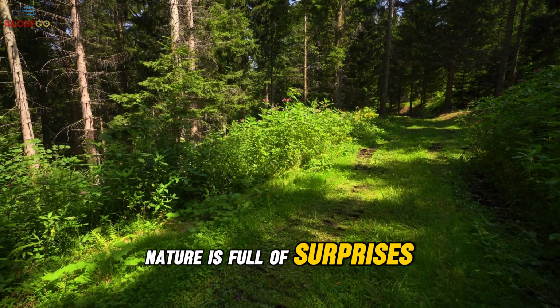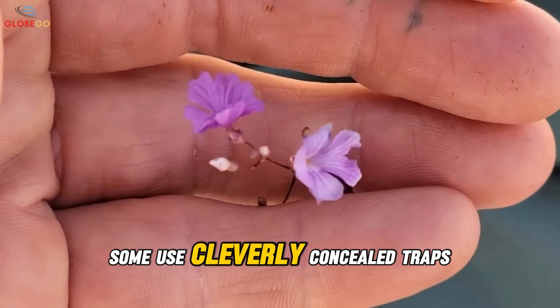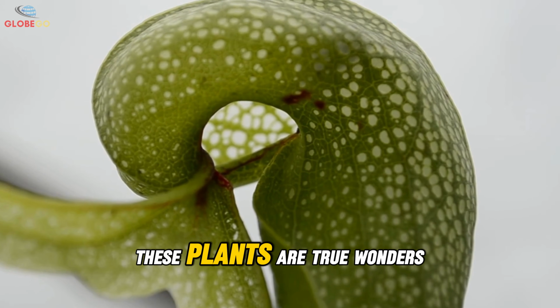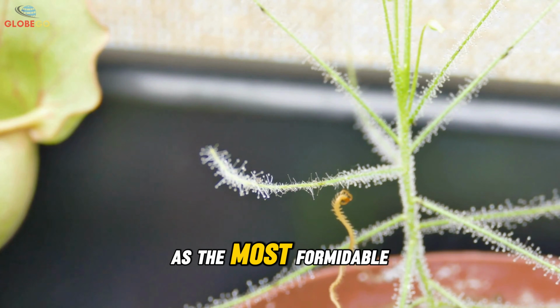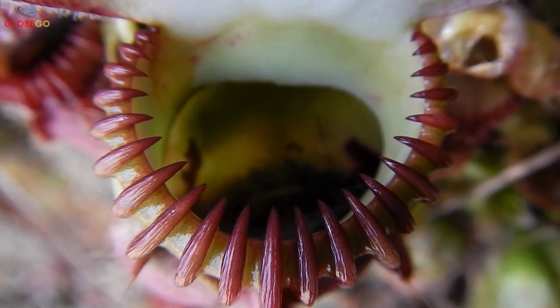Nature is full of surprises, especially when it comes to carnivorous plants. Some use cleverly concealed traps underground, while others feature large pitchers that can capture small mammals. These plants are true wonders of evolution, beautiful, ingenious, and highly effective. But which one stands out as the most formidable? Let's explore their mysterious world and find out.